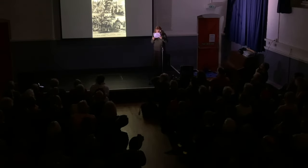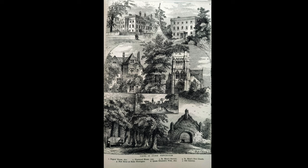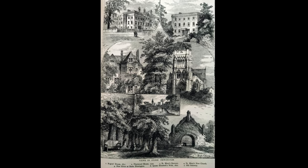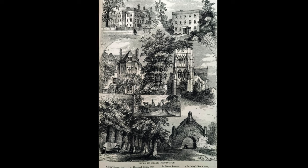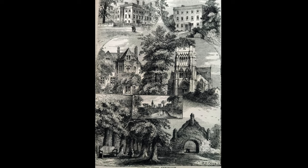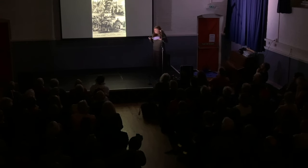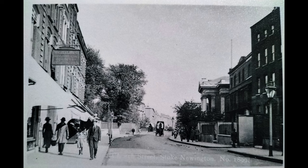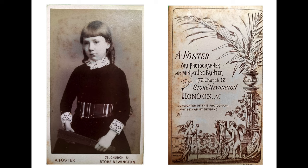Stoke Newington in the 1860s was still a mainly middle-class area with a rural village feel. The railway and trams had not arrived, but it was full of small traders. Everything you could possibly get was available on the high street and surrounding areas. Church Street became a hub for photography over the years. And one of the first ones was Frederick Forster.